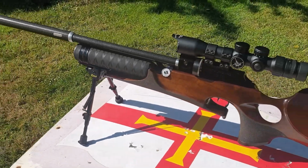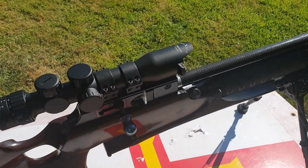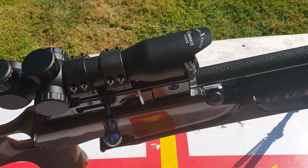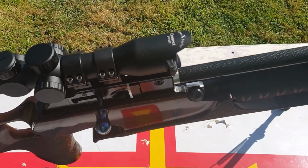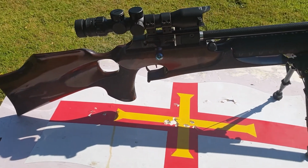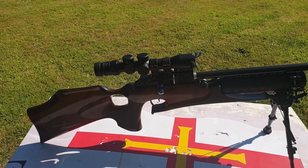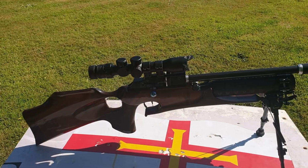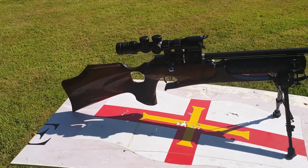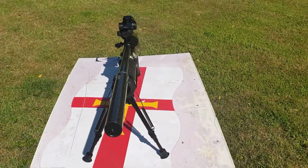So this has got a Viper Connect on it. They make two scopes. This is the 3x12x32, where the other one is 3x12x28, I think it is. But they're lovely scopes, give you a big wide field of view. So there you go, on this beautiful day. Those were my two Theobens.